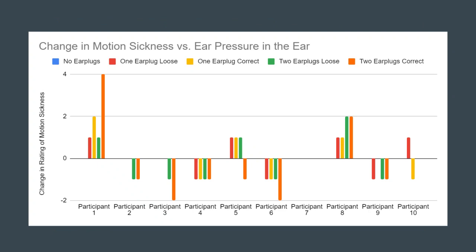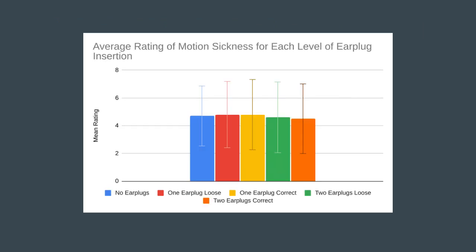Participants 1, 5, and 8 tended to have increased levels of motion sickness, while others tended to have decreased levels or no change in motion sickness at all. Overall, the data proved to be insignificant based on the overlapping error bars of this graph and t-tests.